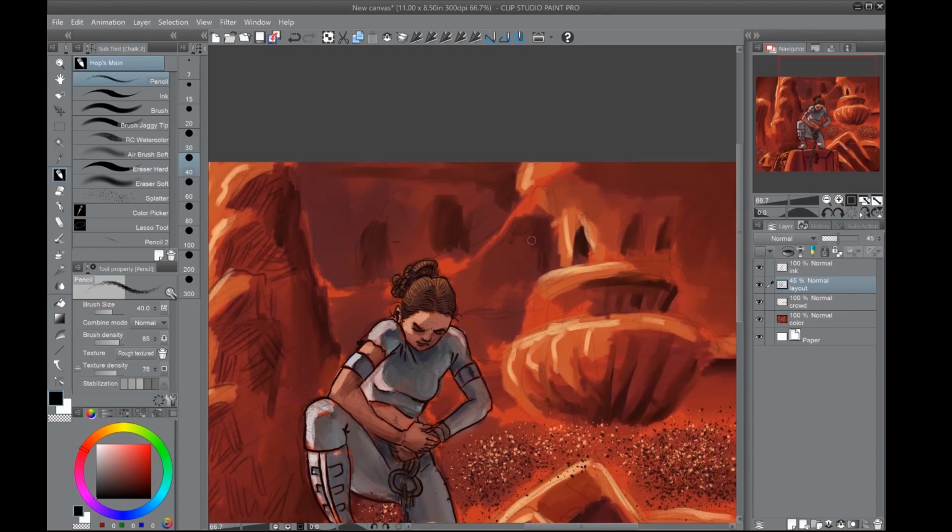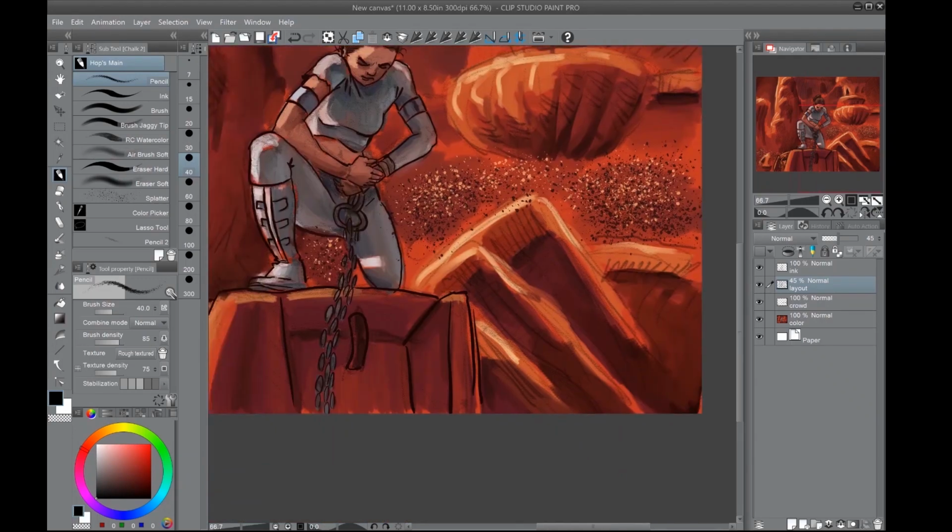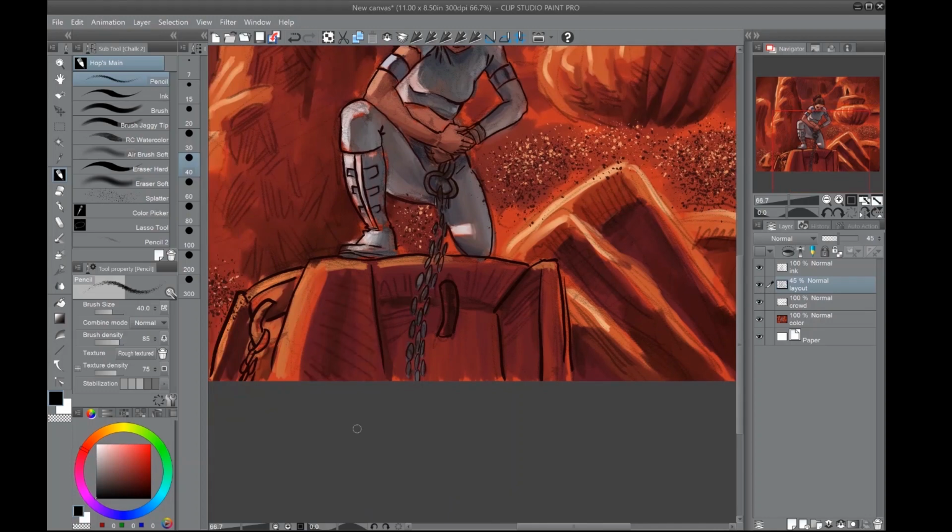Also, when you're drawing from references, it's just a whole lot easier because you don't have to think about the construction of the scene. You don't have to think about the body and how it holds itself, or about the lighting and the shading. You just look at the photo and use the photo as a reference.